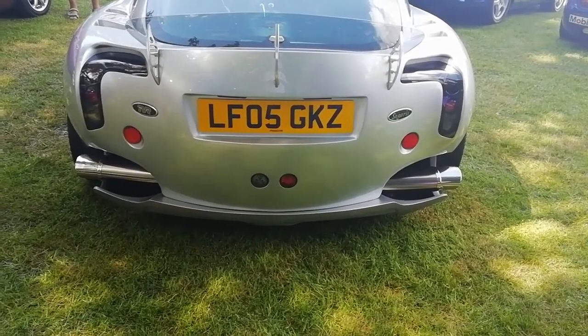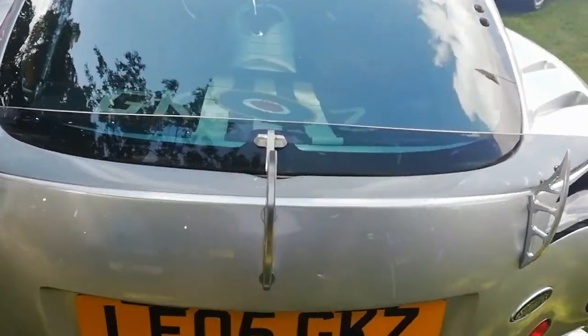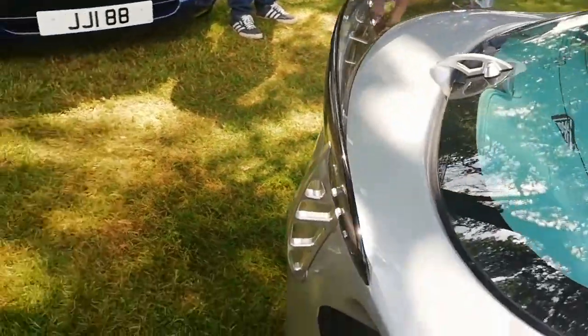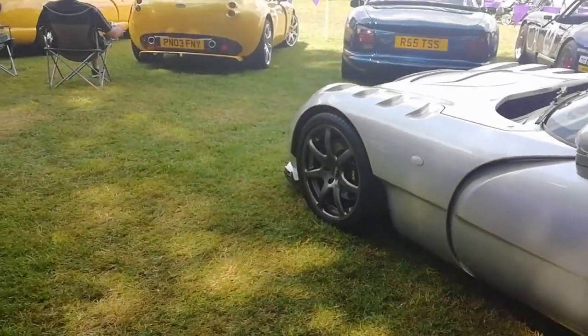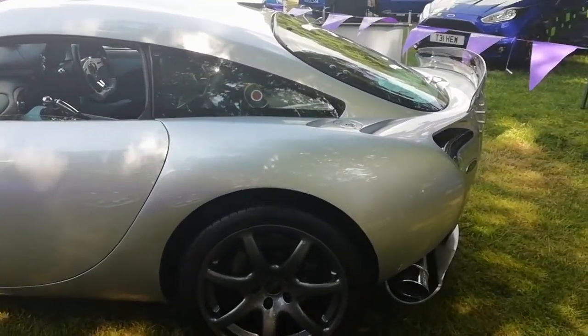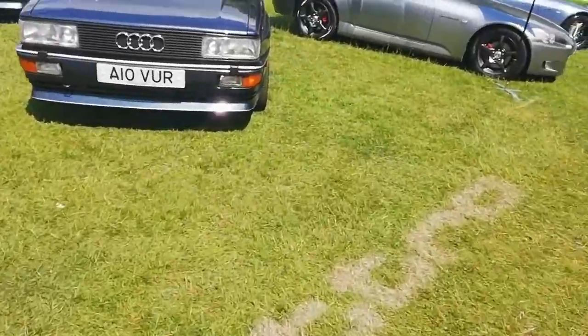TVR when it came to car design. Look at that. Glass wing. Love to do stuff like that. Oh, I'm really hungry now. Right. Idea of you. I don't know.